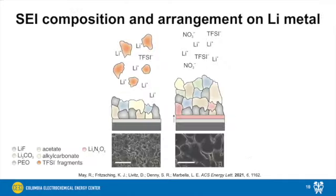So what we think the SEI actually looks like in this case is that we have this oxide overlayer on our lithium metal chip, but because this nitrate preferentially reduces, we have these nitrate reduction products directly over top of our oxide layer. Then over top of that, we have all the other reduction products that form during electrochemical cycling into this mosaic-like structure.